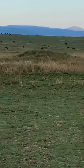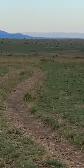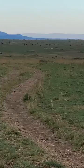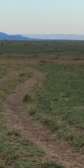About 5 days ago a massive crossing happened, and now those big herds that have just crossed are the ones that are scattered all over the place enjoying this lush green grass. And then probably in another couple of weeks they will start heading into the Mara Triangle again, and it will get more active again on the river crossings.